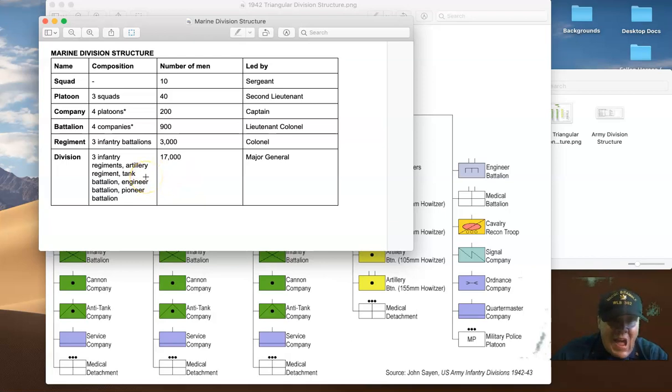Marine divisions had the added problem of the fact that in most places they had to get themselves onto land. So they had a lot more different support troops. They had three infantry regiments, artillery regiment, tank battalion, engineer battalion, pioneer battalion. Lots of things the Army didn't need when the Army was just fighting land to land to land to land to land.